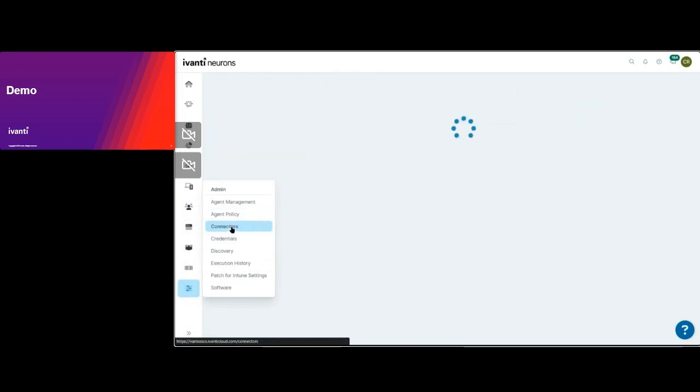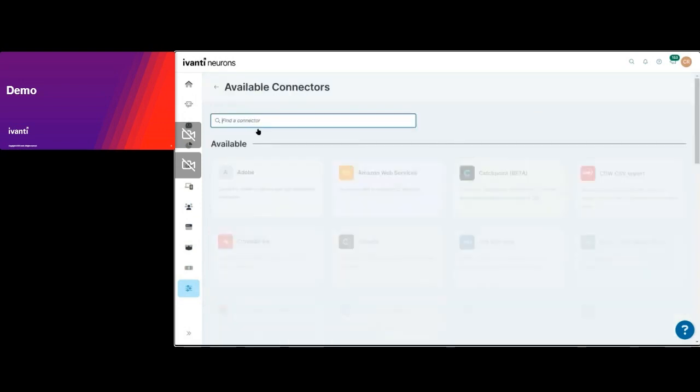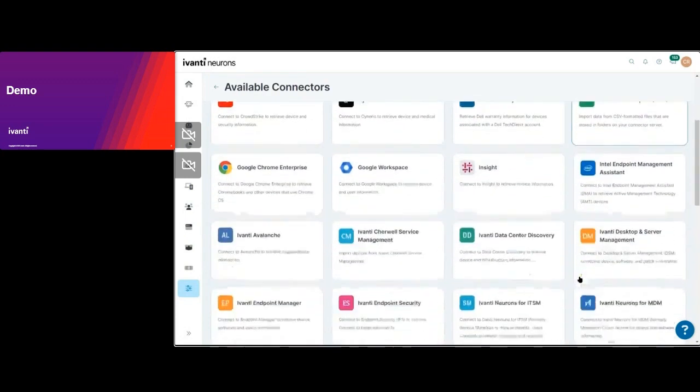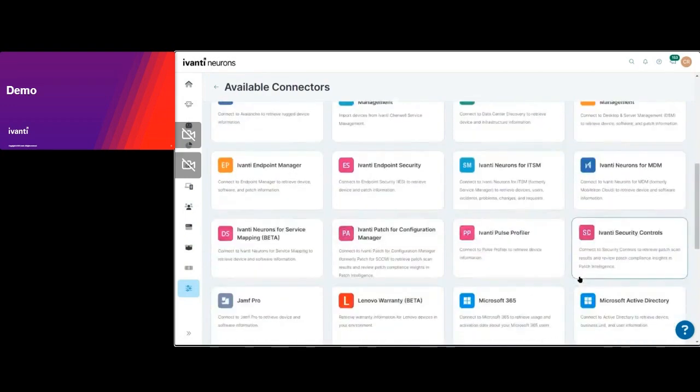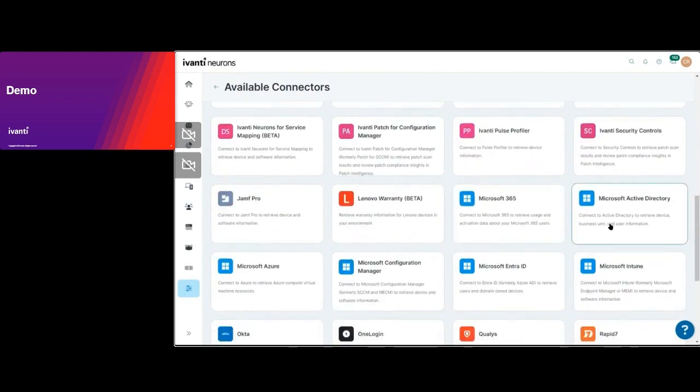Today's enterprises are now more than ever everywhere work-based. Your team is not only down the hall, but also spread around the globe. With our discovery connectors, we have the ability to find devices through not only your on-prem services, but also internet-based software as a service, SaaS, to find even more devices connecting to your enterprise.